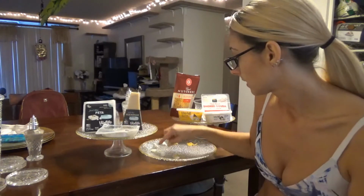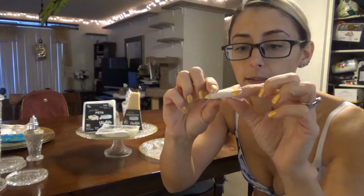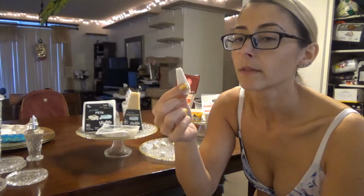Okay. This is my chunk of fresh Mozz. Oh, it's already getting melty just from sitting out on this plate, okay? Kind of getting like a cream cheese texture. I don't know how they do it, dude. Have you had fresh Mozz before?